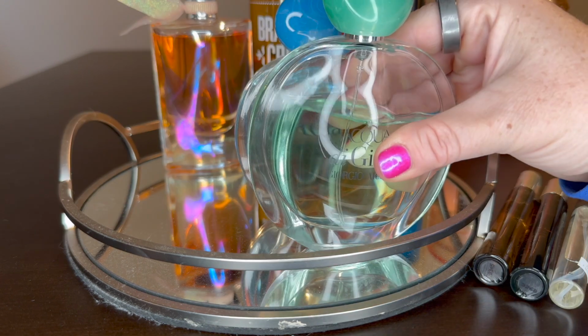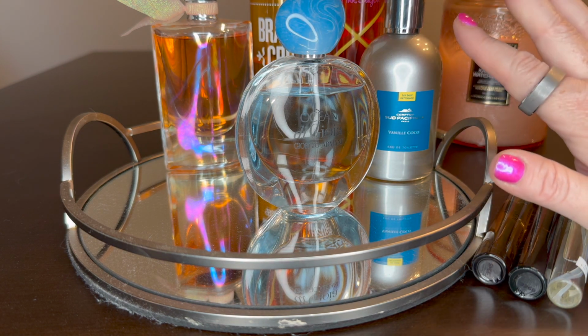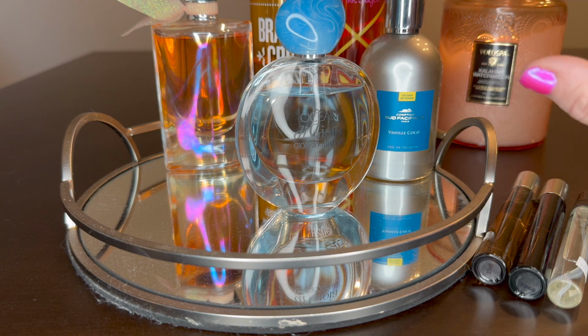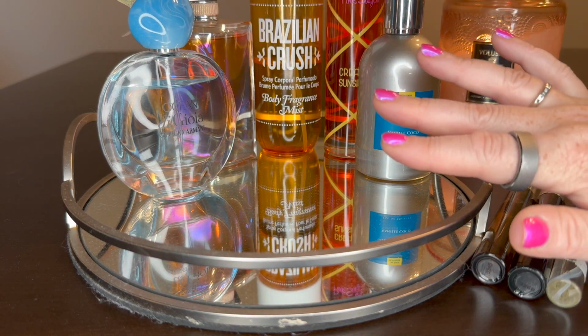I'll bring up the other one. That's the bigger version. This is the smaller version. I bought this as a smaller version because the green one's my favorite, but this one here is my second favorite, and it's so good. Perfect for summer. It's got a little saltiness to it, a lot of freshness, and it's just a beautiful fragrance, especially for the daytime or afternoon. In the summer, it's beautiful.